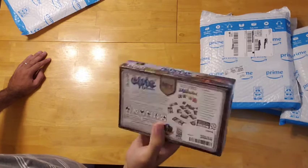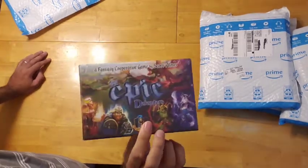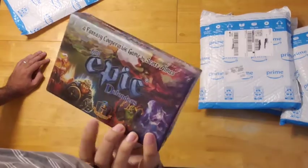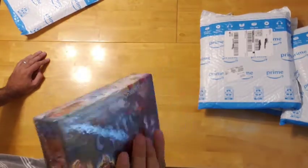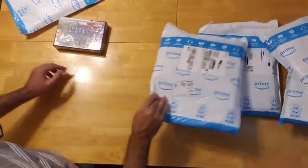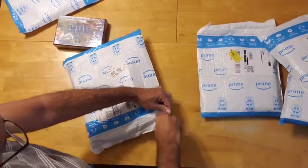This is cool. I'm a big fan of the Tiny Epic series. I've enjoyed the 4 different Tiny Epic games I've played so far, and this is the next one on my queue to play. Tiny Epic Defenders. Excited about that one. Let's see what else we have here.